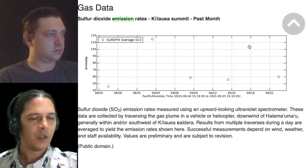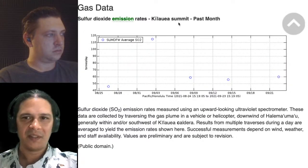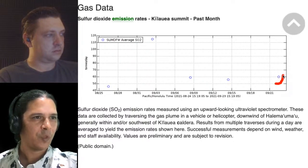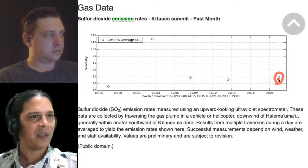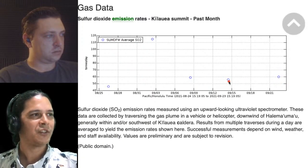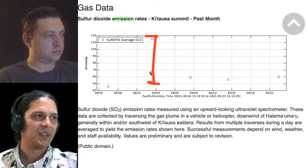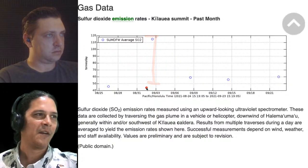So we'll look a little more at that here shortly, but let's cover our bases. Here's the gas. There's another measurement that was taken within the last couple of days here, and popping in right at 60 tons per day. 60, 55 or so, 60 before that. We had one that was up at 110, which is still within that background range. And interesting that it was slightly anomalously higher.